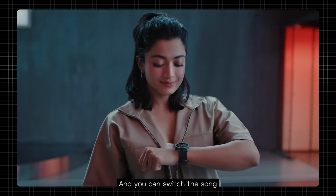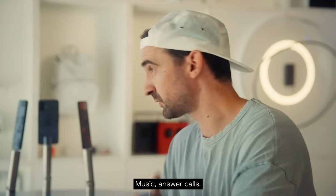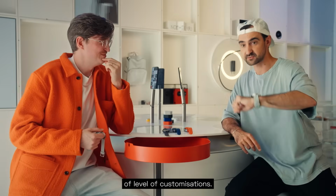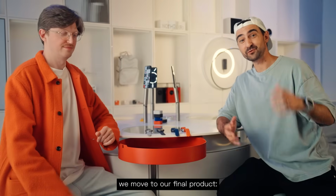And you can switch the song when you flick your wrist. Exactly, like that. Music, answer calls, you have a few levels of customization. So clever. And here are all the specs before we move to our final product, the CMF Phone 1.